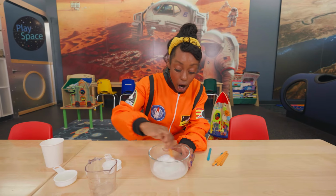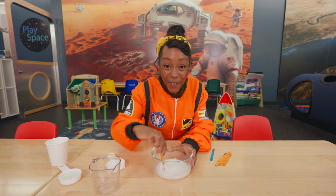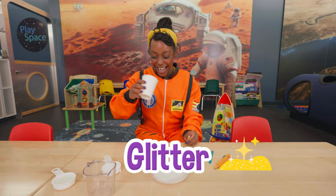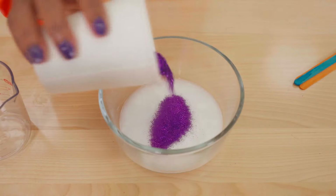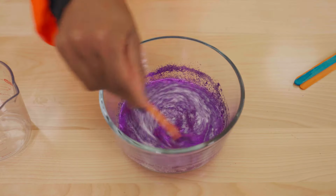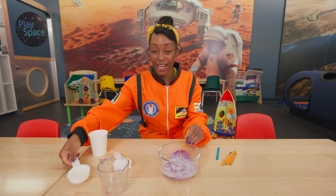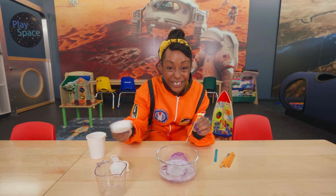Okay, we got our glue and water all mixed in. Wow, this is so cool. Okay, we're ready to add our glitter. And guess what? It's my favorite color, purple. Wow, so pretty. Looks very stellar. Okay, we have our purple glitter, and now we're gonna add a quarter cup of starch. And that'll make it extra, extra sticky.